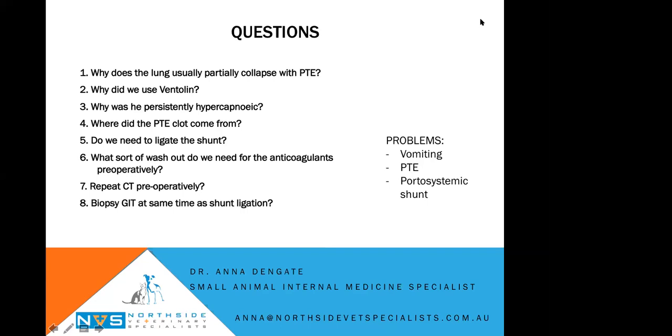I've certainly only found shunts in cats when I've gone looking for them. This is the first case of an incidental shunt for me. Yeah, I don't think they're particularly uncommon. We do find them incidentally.